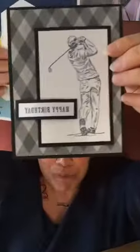So, I talked earlier about my masculine card class. Again, it's going to be based around the Clubhouse suite. I've got four options for this class, which I will post in an event. Then I did show a quick sneak peek, but I am going to show them again.